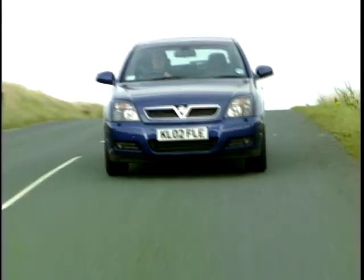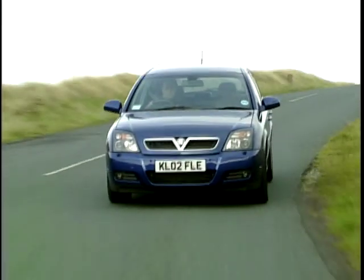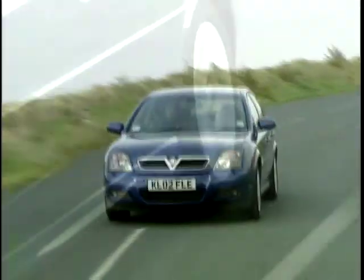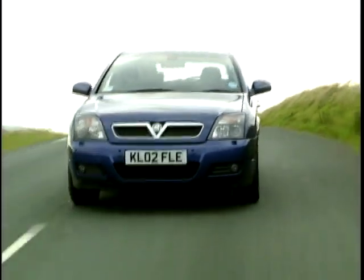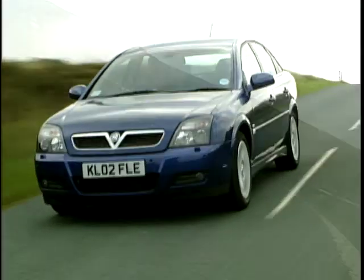Now, of the three test cars, the Vectra was probably the one I was least looking forward to driving. You get the feeling that you get in one of these and you hang your jacket up in the back and head to your sales meeting. But I actually say after a few minutes I've been pleasantly surprised. This is something quite different from Vectra.